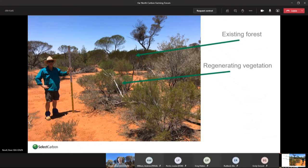It might help to visualise it down at ground level. So this is Clint, my colleague, as the model. So in the background is the existing forest. I reiterate there, when we talk about forest and you think, well, I don't have any forest, you will have. There will be patches where there are trees 2 metres and just above the average human height, with enough density to cover 20% of the little patch that they're in. What you want to be looking for is the regenerating vegetation that hasn't reached 2 metres. That stick that Clint is holding is 2 metres tall.